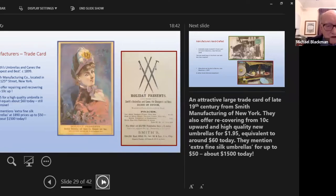Here's a more conventional trade card, very attractive, quite large. It's a Smith Manufacturing Company located East 125th Street, New York. And their slogan, Smith's Umbrellas and Canes, the cheapest and best. And this is around about 1900. They're also offering to repair and recover umbrellas from 10 cents upwards. Sounds pretty good. High quality umbrellas are $1.95, which in modern terms will probably be about $60. So expensive then and expensive now. And they also mentioned extra fine silk umbrellas at $18.90 prices of up to $50. So about $1,500 today. So that would be quite an expensive parasol.